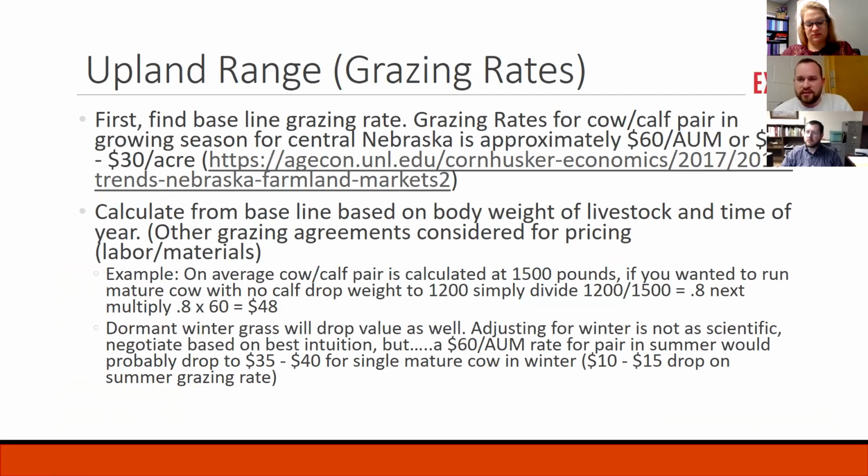And how do we address dormant season grazing? There's a lot of rental questions for dormant season grazing. Though there's not a publication that gives an average on that, just based on the conversations I've had with producers, that typically would drop their summer rate about $10 to $15. So if you have a dry cow that's 1,200 pounds and you want to graze it during the winter, you take that $48 and drop it another 10 to 15. It's about $33 to $38, and that seems to be pretty typical. But again, this is going to change from different parts of the state, but this is just one way to approach that. Next slide, Brian.